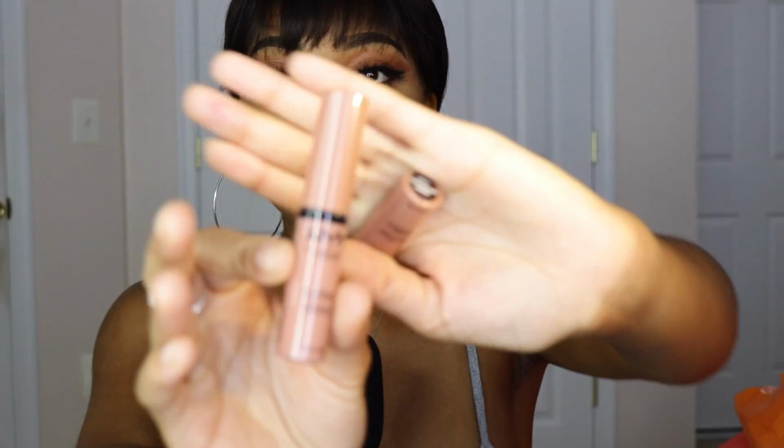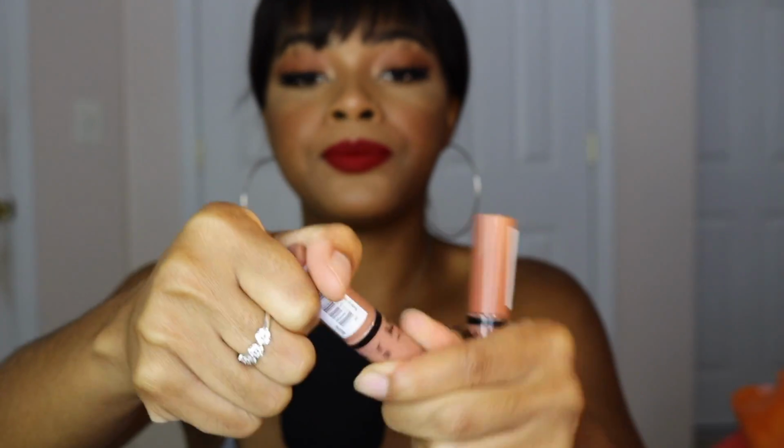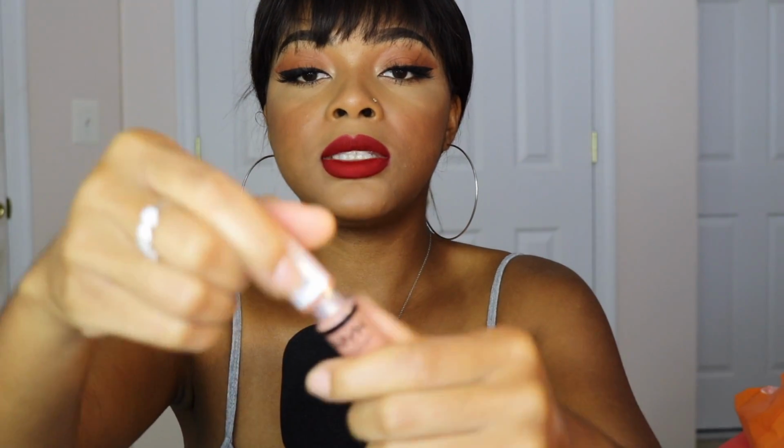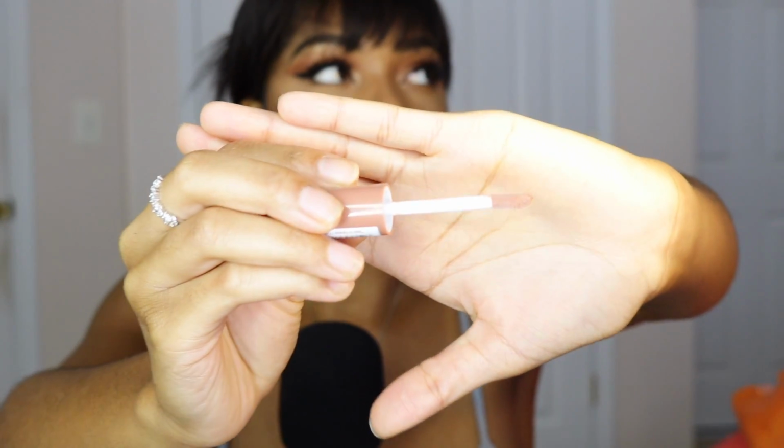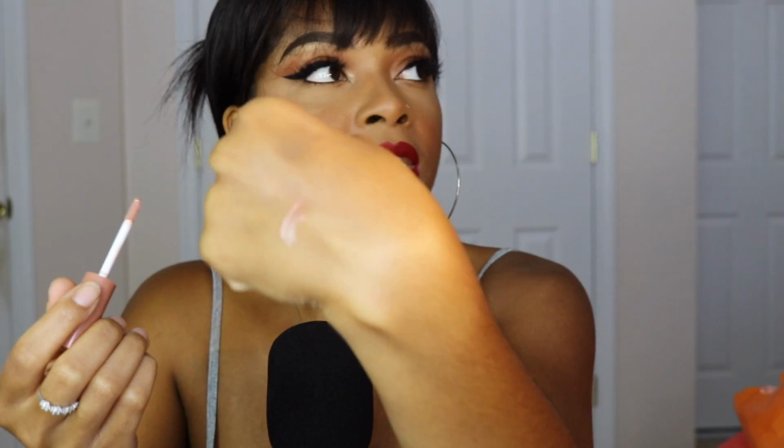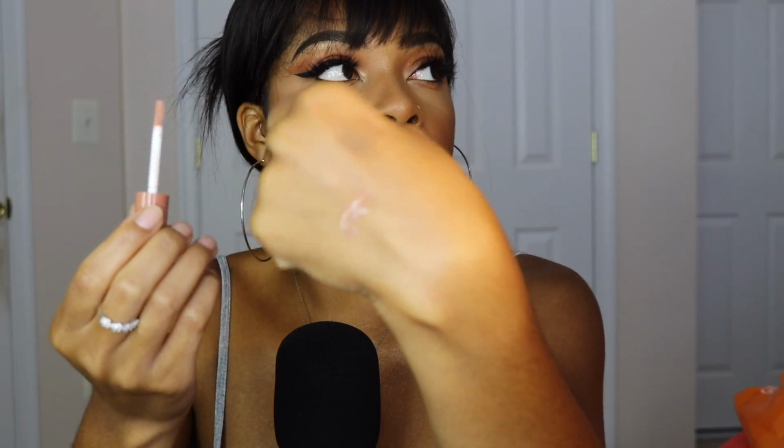Now y'all know I absolutely love the NYX butter gloss, so I got the shade Maybelline. It's this beautiful nude shade. I had to look at it for a second. I don't even want to put it on my hand, because it's really not gonna do it any justice. You can't even really see it, but it's this beautiful nude shade.